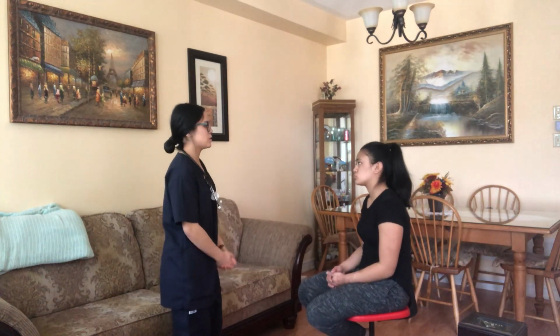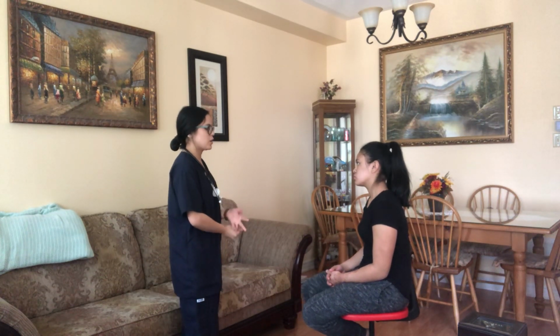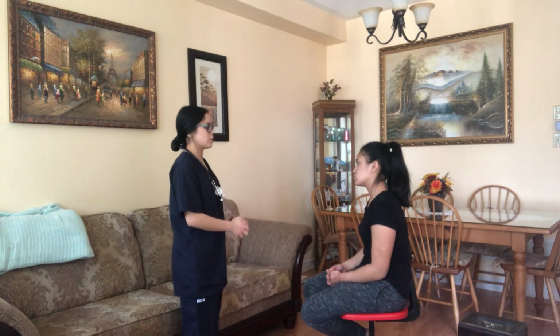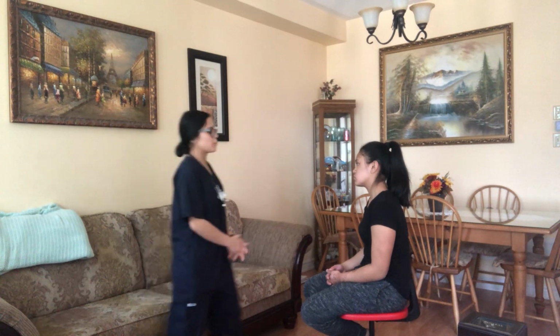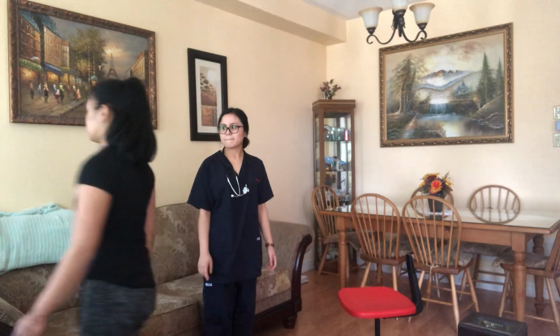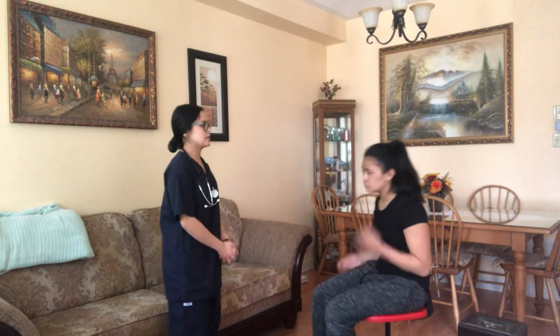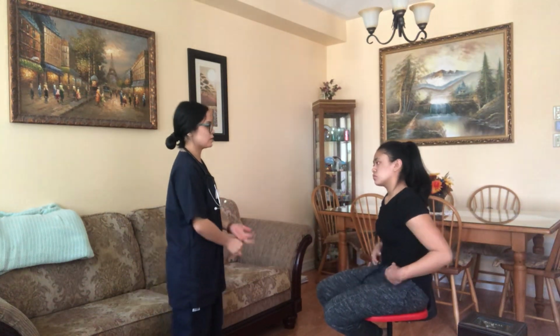So for the behavior, the client maintains eye contact. Her facial expression is serious. The hygiene is clean and well groomed, and the dress is appropriate to the climate. So now for mobility, can you please stand up and just walk towards there and back, please? Okay, you can take a seat. So the gait is smooth, well coordinated, and well balanced, and the mobility is an active range of motion.